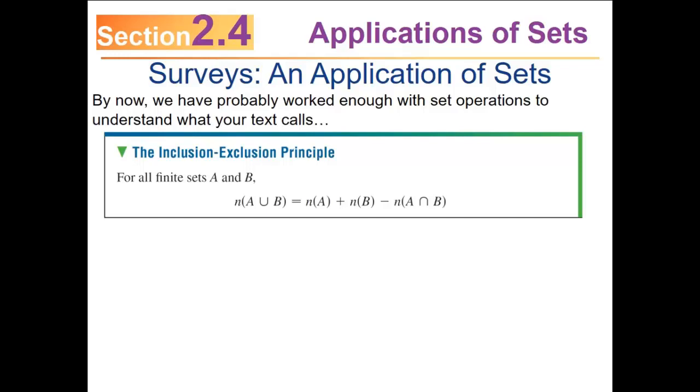inclusion-exclusion principle. The idea is simple, and I'll try to make you believe that, but I'll read it first. It says, for all finite sets A and B, do you remember what this notation means? This little n with parentheses, with something inside the parentheses? Anybody remember what that means?